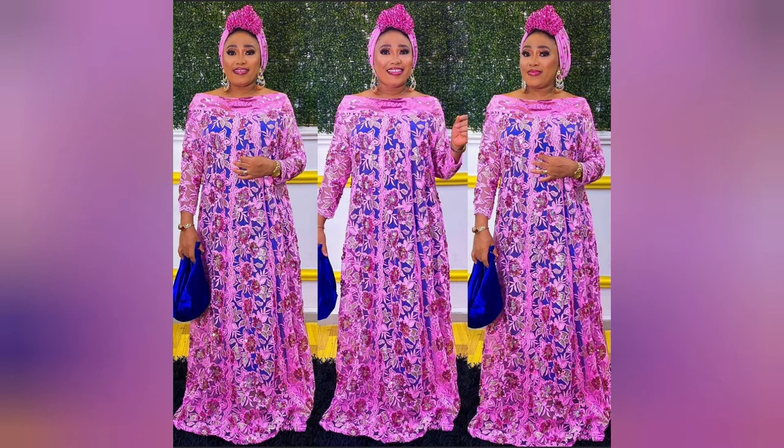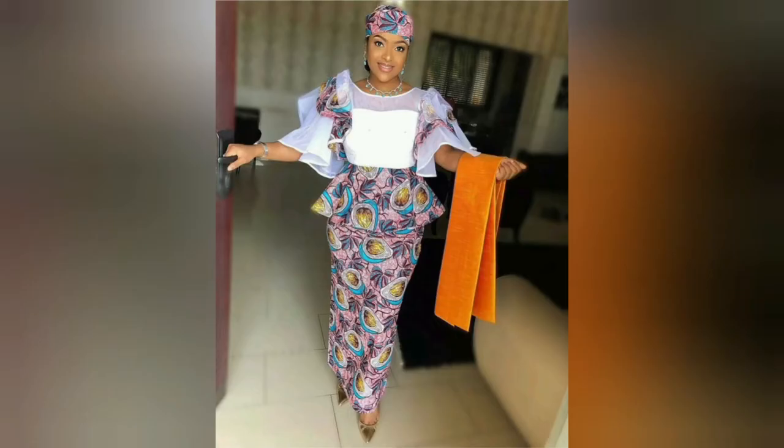Guys, look at this particular lace gown style. So beautiful, right? Like I said earlier, not just gown styles, I also have beautiful skirt and blouse.